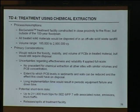Considerations that were given when we evaluated it: unlike the alternatives on their own with removal, in this particular case, treatment would reduce the toxicity, mobility, and volume of the PCBs. But as I noted, based on the bench study results, they would still require disposal in a landfill. There are uncertainties regarding the effectiveness and reliability when applied full scale. There is no precedent using chemical extraction at other sites of this magnitude with similar ranges of concentrations.